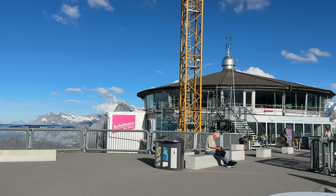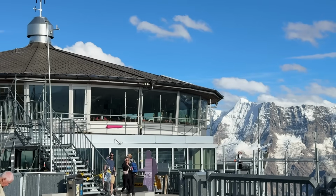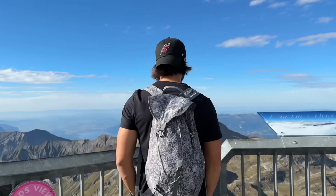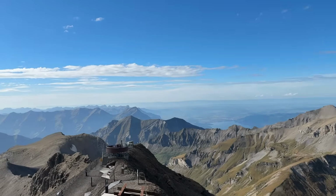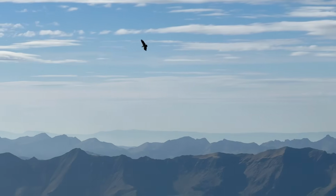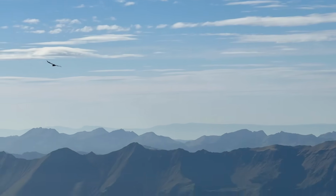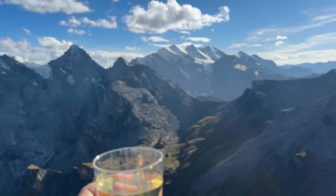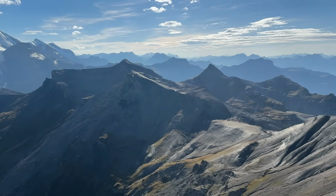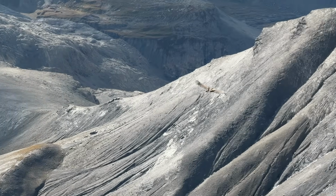At the summit, there's a viewing deck and revolving restaurant known as Piz Gloria, which quite literally translates to peak glory. And from it, you have breathtaking views in every direction of over 200 peaks. So what better way is there to enjoy incredible views? I ordered a glass of wine from the restaurant and then took it out to the viewing deck to just marvel at the vista before me.